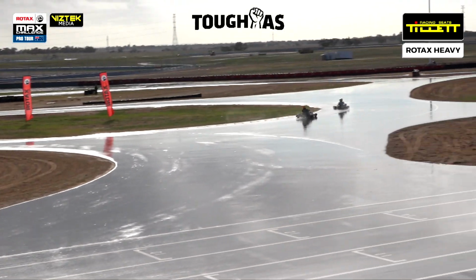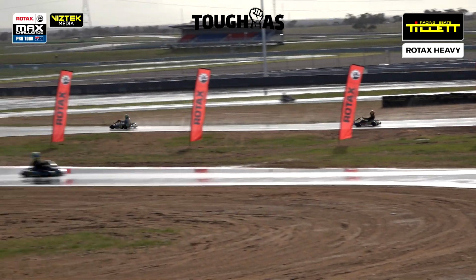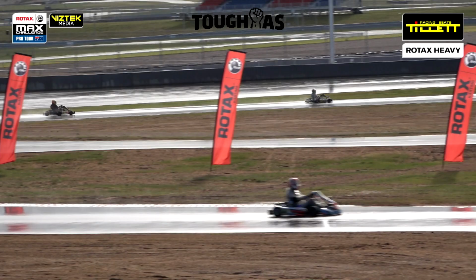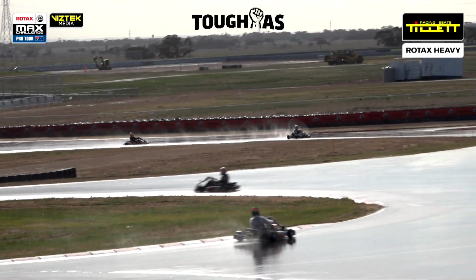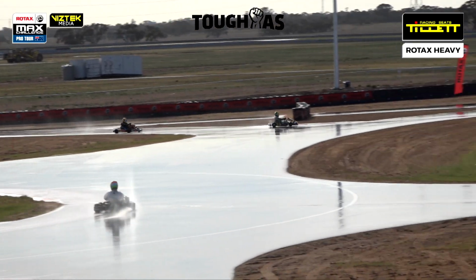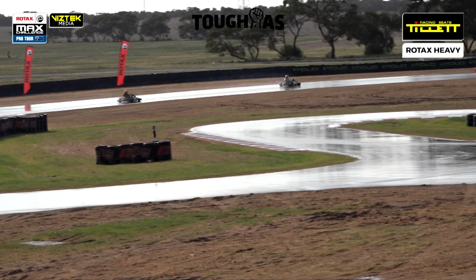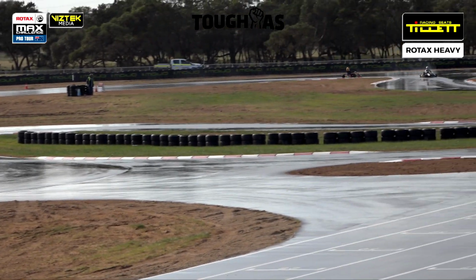Moore took a tenth of a second out of Caruso on that lap, so it could be on here for second and third. Walter doesn't have the pace to go with those in front of him to try and close that gap. There's the battle for second and third. That's the gap between the two of them.